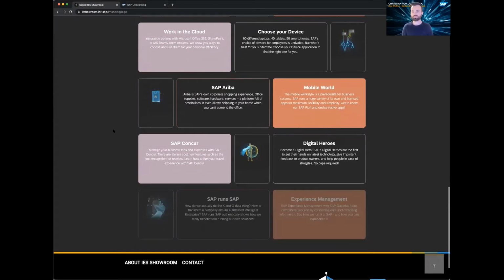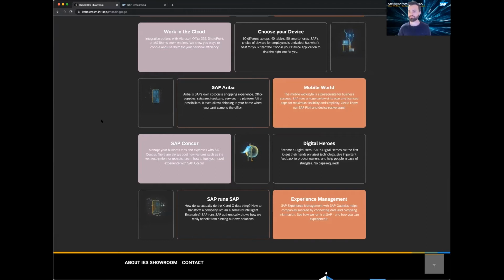But as mentioned at the beginning, we're also talking about SAP products here, for example, SAP Ariba, SAP Concur, how we tackle experience management, but also our communities, for example, our Digital Hero community. What that is, you will learn in this tour.